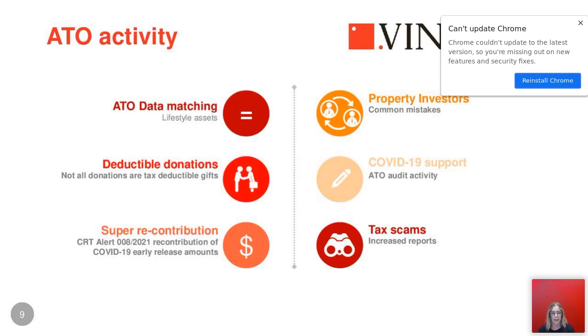Other mistakes they commonly see are interest claims being made on private loans. So where interest is redrawn from loans that were previously rental property related loans for more personal use, the interest is no longer deductible. So again, just watch the deductibility there. There's also immediate claims for capital works. Just a reminder, if you're doing significant improvements, capital works on rental and investment properties, they're generally not immediately deductible. They will be deductible over a few years.